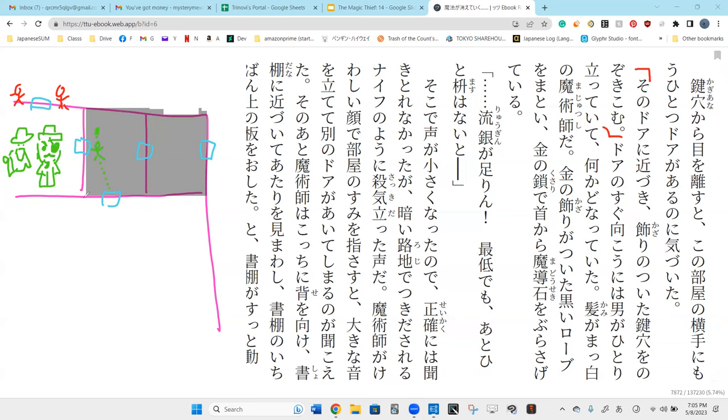However, when he takes his eyes off the keyhole, which keyhole is he referring to? Kagi ana kara me o hanasu to. Yeah, that's the first thing he does. It's the first clause, so it's the first thing he does. So he took his eyes away from the keyhole. And then what happens? And then he noticed that on the side of his arms, there's another door.